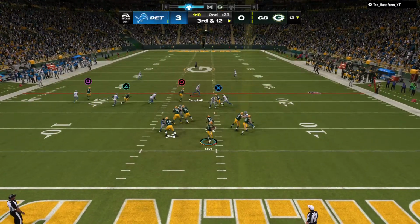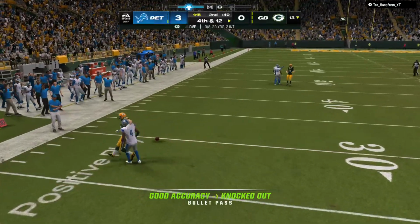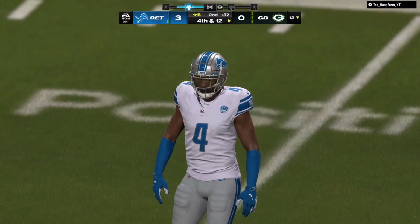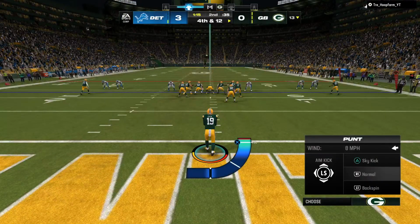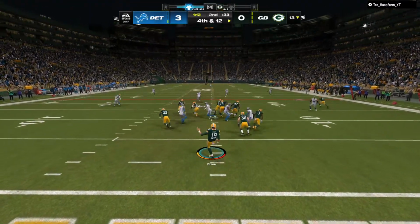To pass, here's Jordan Love. That ball nearly intercepted, but he could not hang on. Oh, a pick there certainly would have been nice. Instead, at least, it'll be fourth down. Fourth down, so on is the punter, Riley Dixon.